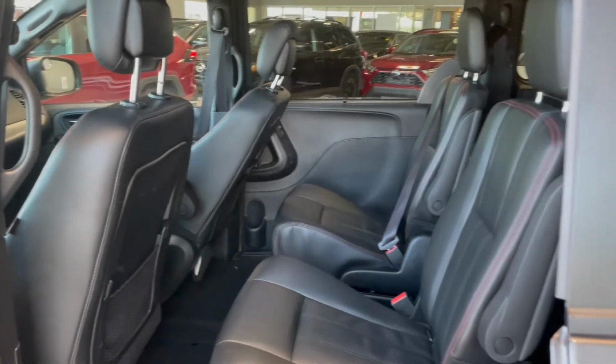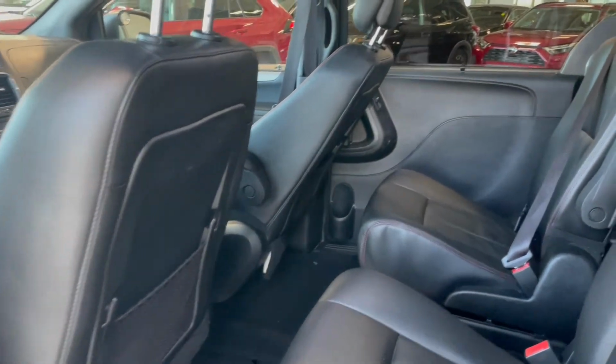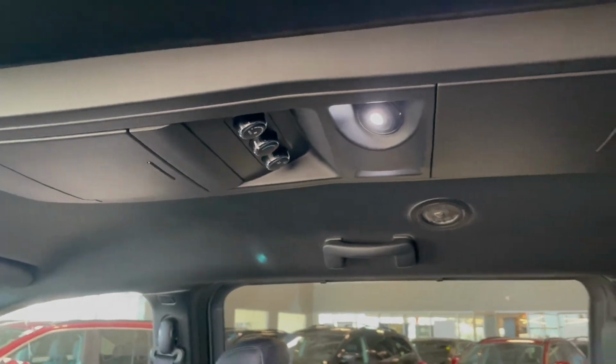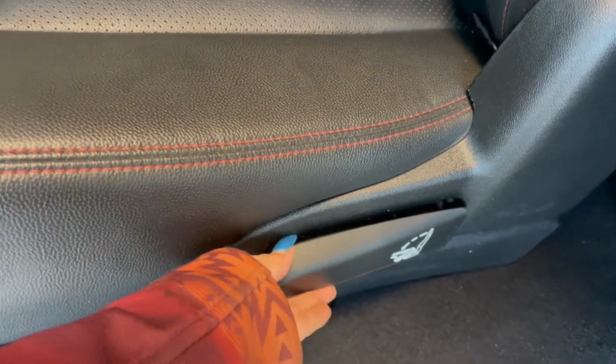Taking a look at the second row seats, you have storage pouches in each of the seat backs. We also have a third set of climate controls in the headliner. For access to the third row, all you have to do is lift up on this tab here, and the seat will fold forward.